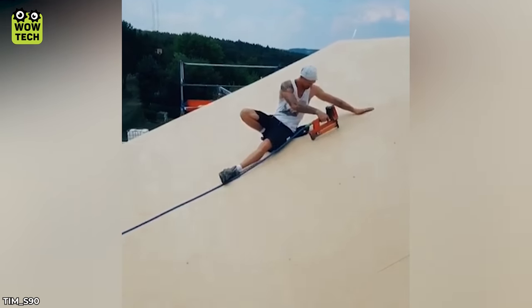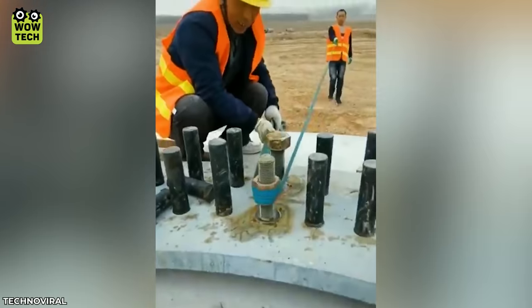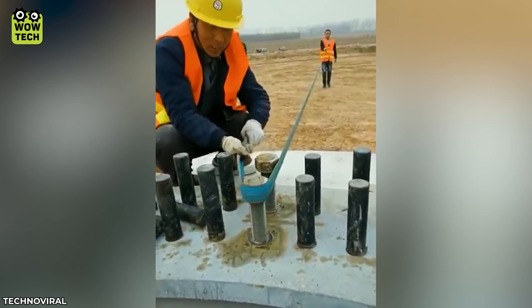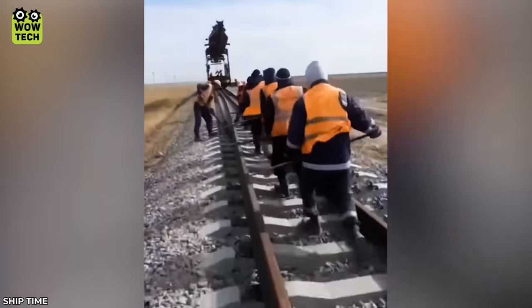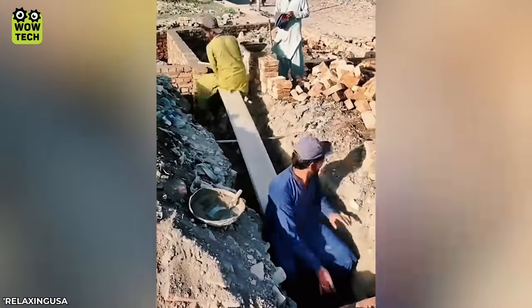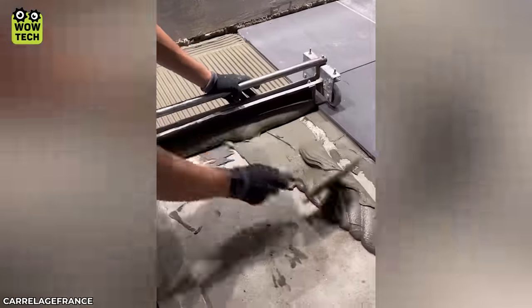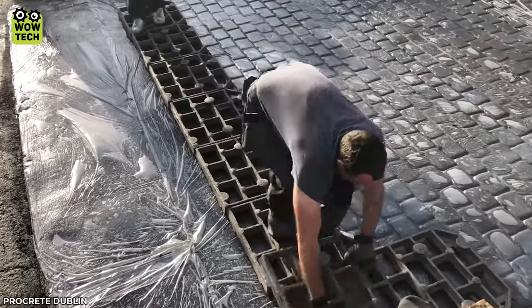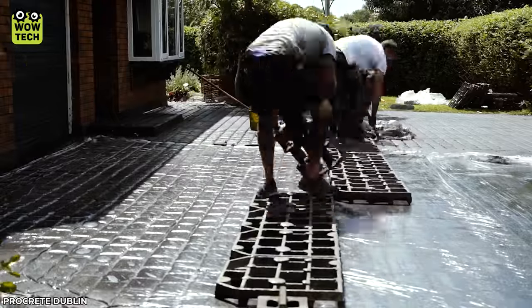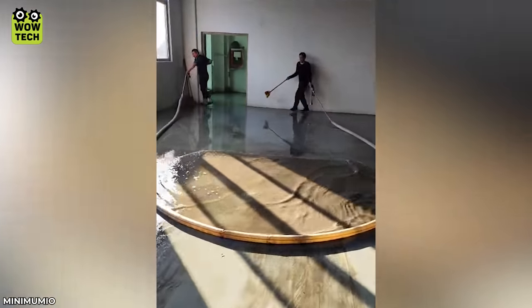How a construction expert nails with just one slide. This amazing tool will help you become more professional. Imprint concrete will significantly improve the appearance of your yard. Watch these highly skilled workers drain water with just a pipe.